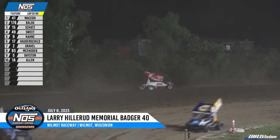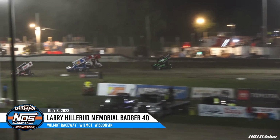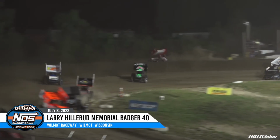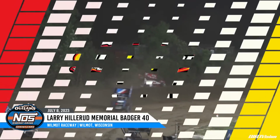The 7S of Robbie Price flipping over the edge of the banking in turn 3. Take a look at the Dirt Vision replay. I believe contact between Logan Schuhart and Robbie Price, and then Price actually caught the wall at the end of the back straightaway, sending him over the banking and upside down.